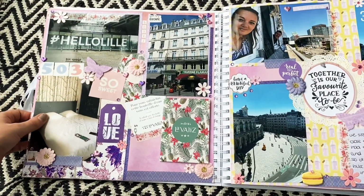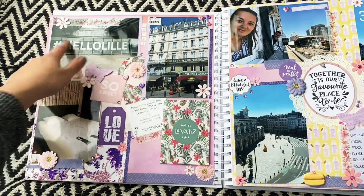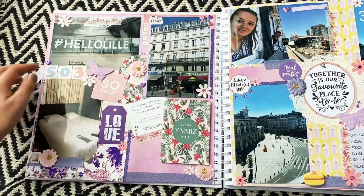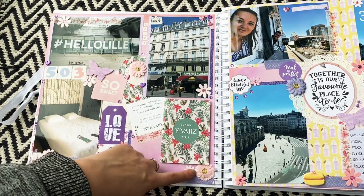So these are just about our accommodation and stuff. This is when we got off the train, and they had this lovely Hello Lille sign outside the train station, so I took a picture of that. And then this is our room in our hotel. We stayed at the Hotel La Valise, and it was really nice.